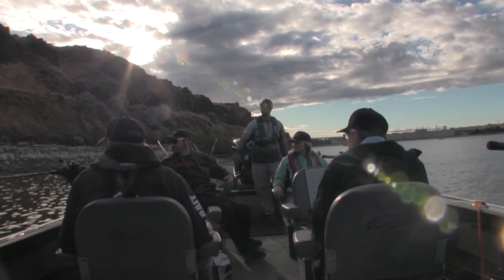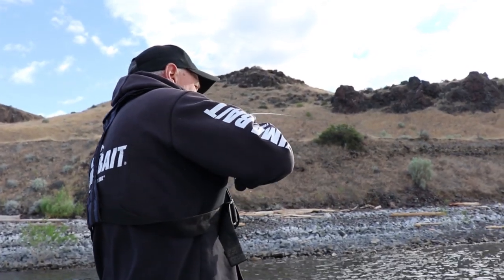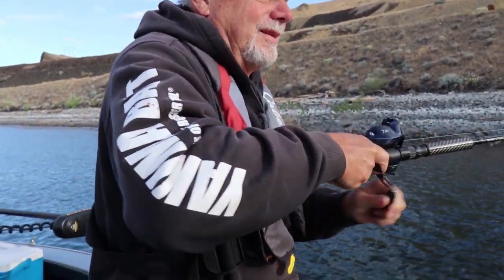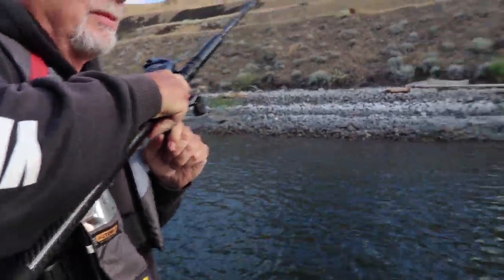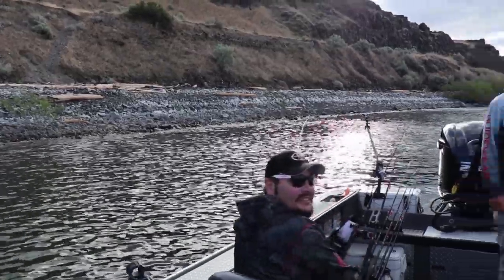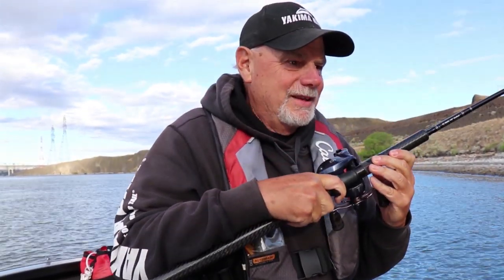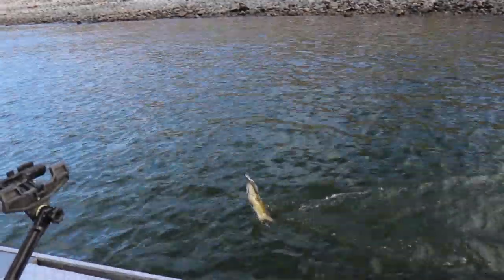There you go, Rob. Fish on. Ooh, you don't see walleye come to the surface very often. Or is it a smallie? Yeah, it might be a smallie. What you got going, Rob? I think I got a smallmouth bass on here. Hit that big diving plug. It jumped, so I think it's a smallmouth. Yeah, it's a good smallmouth.